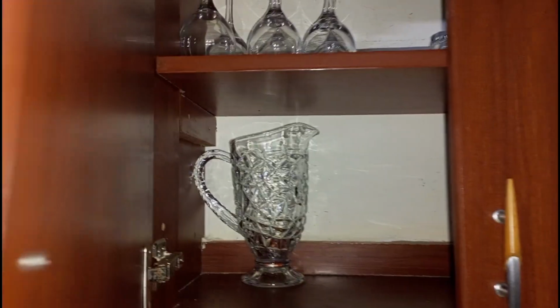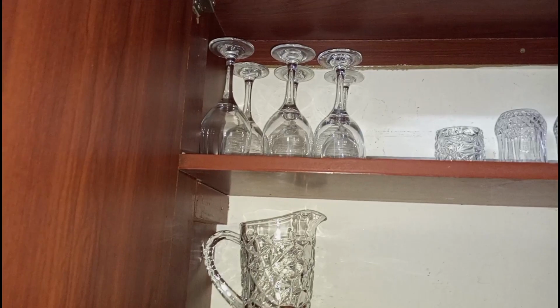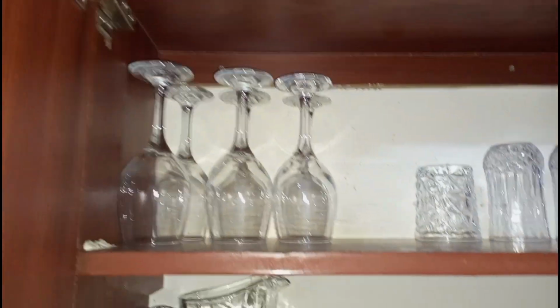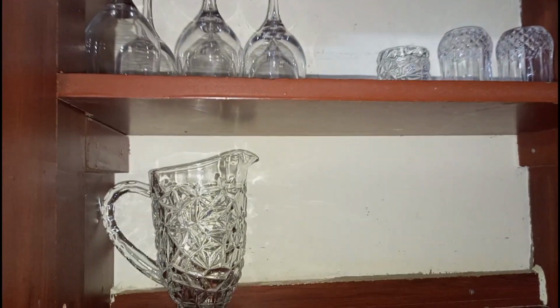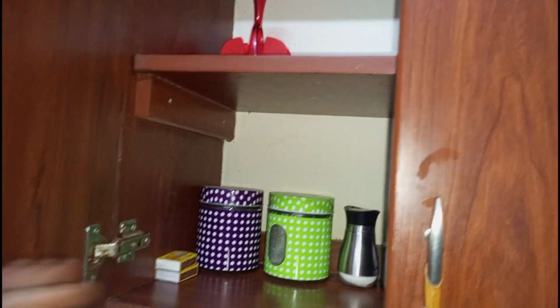And now let's come to this side. As we said, we provide you with all utensils. So there we have glasses, wine glasses for those who want to use. And then we have water, we have a jug there. Okay, then let's come to this side.